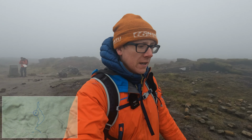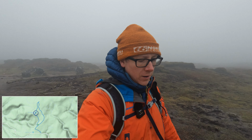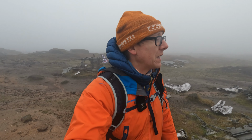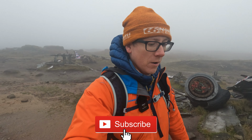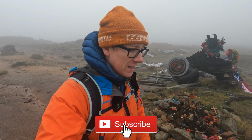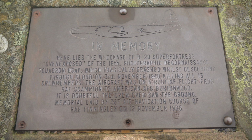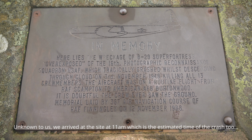So we've arrived here at the crash site of the B-29 Superfortress, and there is so much wreckage about still. And do you know what? This plane crashed right here on the 3rd of November 1948, and today happens to be the 3rd of November. We actually didn't know it crashed on that date, and today is the 75th anniversary, and it killed all 13 crew members on board on just a simple routine flight.